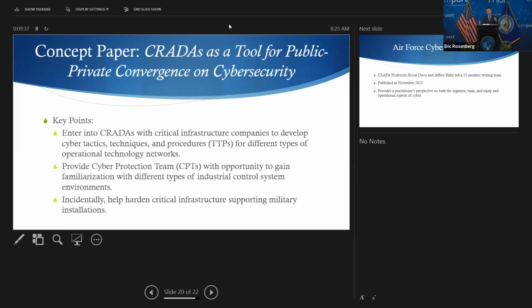These are my key points. We can use Kratos to enter into public-private partnerships with critical infrastructure companies, develop TTPs for different types of operational technology networks. We can send our cyber protection teams to work with those entities and gain familiarization with different types of ICS environments, because water is different than heat, which is different than electric, and there are also more modern systems and older systems, and we want our cyber protection teams to have that experience and familiarity with the different types of environments, so that if they ever get called in as part of a DSCA, Defense Support of Civil Authorities request from Department of Homeland Security, or if they're asked as part of hunt forward operations abroad by our partner nations to go and help them defend, to do hunts on their networks, our folks could be more familiar with different types of industrial control system networks. That'd be very valuable for them.